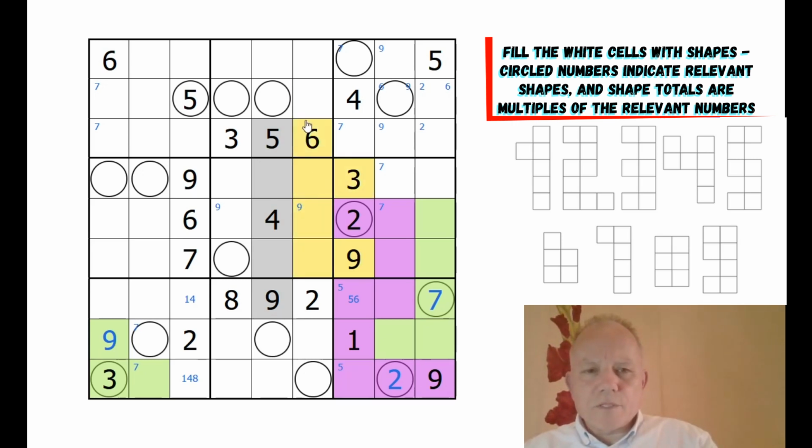Could be, hang on, I've just spotted a 3 or a 5 up here, or 2. Ah, it could be a 5 because that would stop there. It could be a 2 because that could be a 2. No, 5 and 2 would cut that off. Okay, that's good.